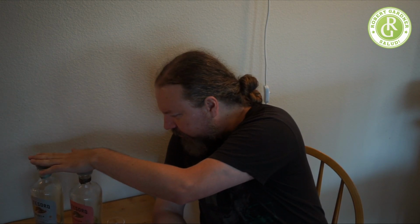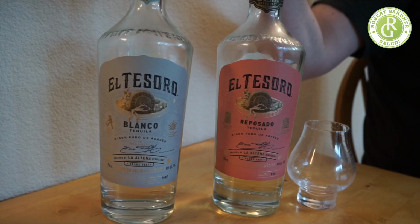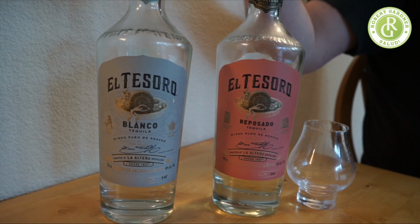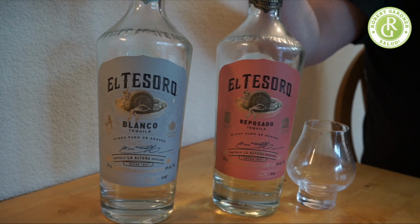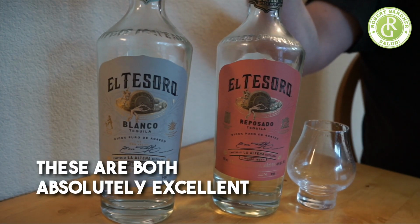It's reposado. It's definitely oaky. I don't think I would want to shoot either of these. My sense of it is that they're high enough quality to be sipping tequilas. I could see using either maybe in a mixed drink if you wanted to be fancy. I think these are both absolutely excellent. I don't know if it's necessarily where I would start.